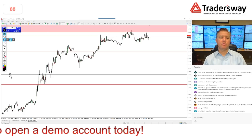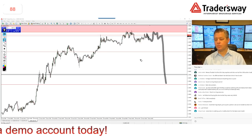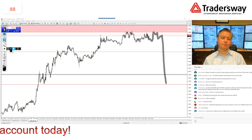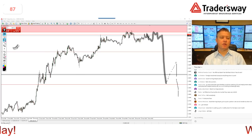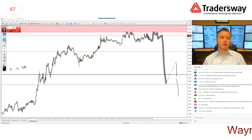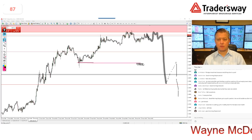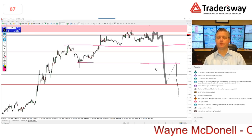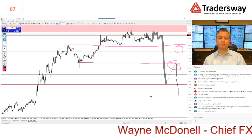Now what? Well, most likely it'll do like this. So how do you trade that? Okay. Just like you do anything else. You should identify levels of support and resistance. Oops, that's supposed to be red. Okay. So somewhere in here would be the short.